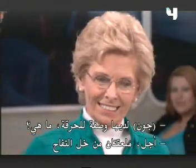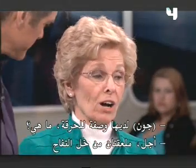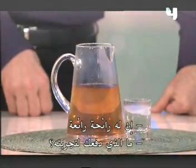So Joan has a home remedy for heartburn. And what is it? Two tablespoons of apple cider vinegar. Ta-da. And there it is. Oh, it has a smell to it. It really does have a good aroma. What made you decide to try it?